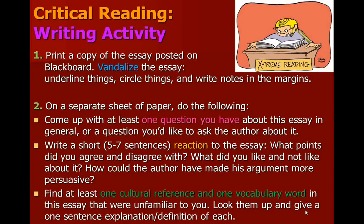Cultural references, you might be familiar with everyone and everything that's being talked about. If not, certainly pinpoint something that you're not familiar with and look it up. If you are one of those people who's just very into cultural references and you know everything, pick one that you think the average reader might not be familiar with or might be less familiar with than some of the other ones, and tell me who that person is or what that thing or that place or that concept is that's brought up.